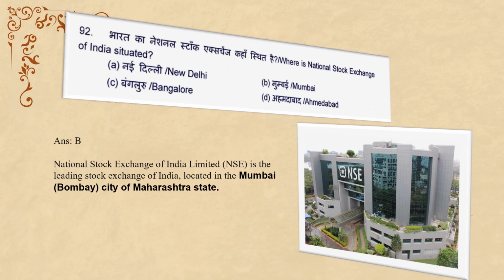Where is the National Stock Exchange of India situated? It is situated in Mumbai, which is the financial capital of India, and it belongs to the state of Maharashtra.